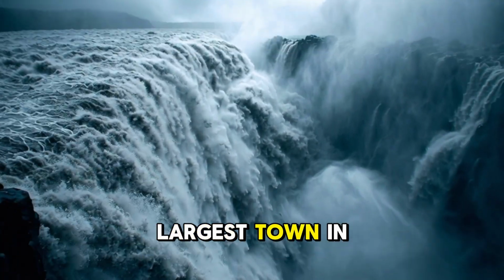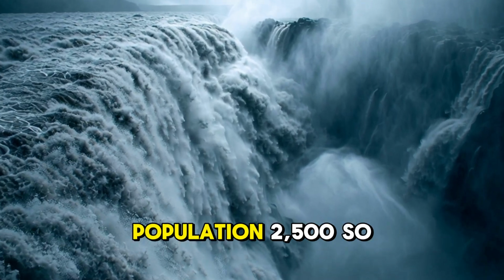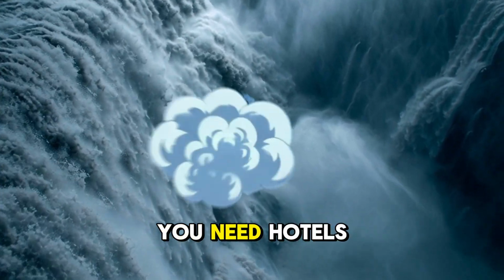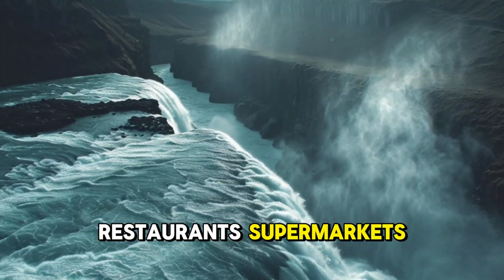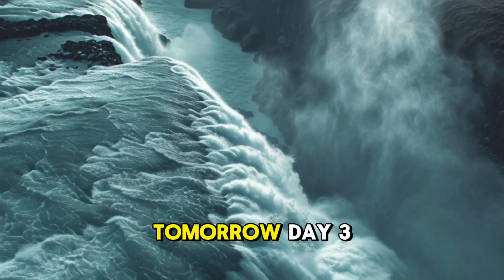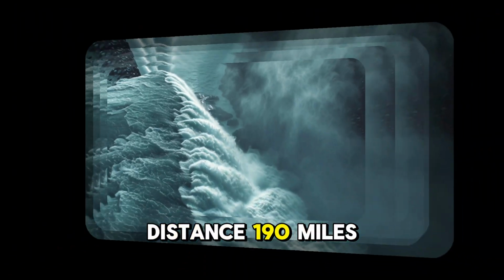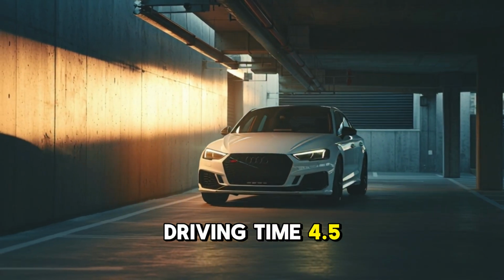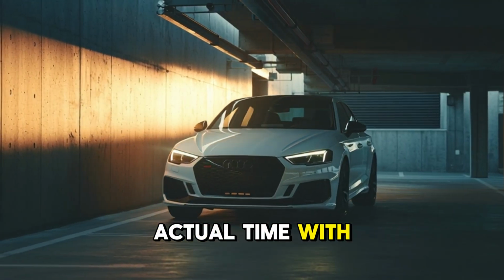Jökulsárlón is the largest town in East Iceland, population 2,500, so it has everything you need. Hotels, restaurants, supermarkets. It's your base for exploring nearby attractions tomorrow. Day 3 distance, 190 miles. Driving time, 4.5 hours. Actual time with stops, 7 to 9 hours.